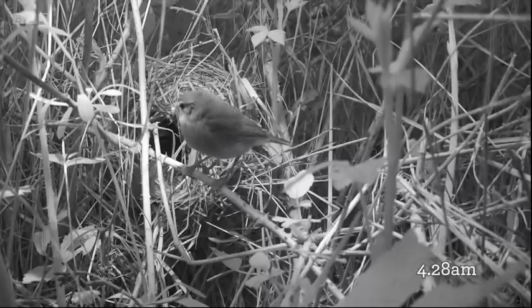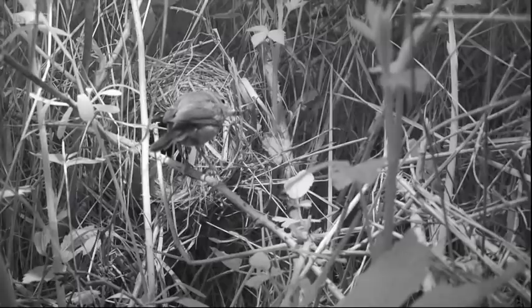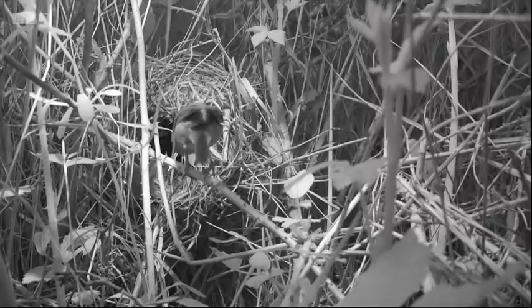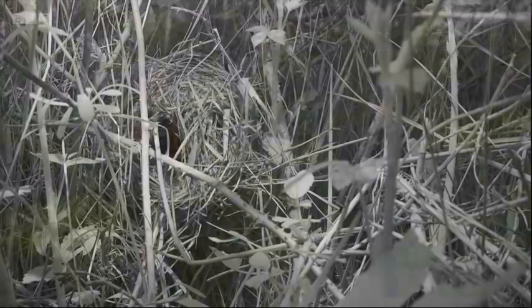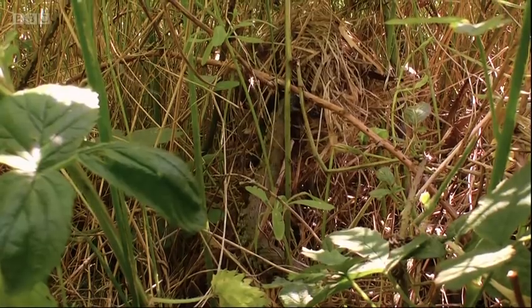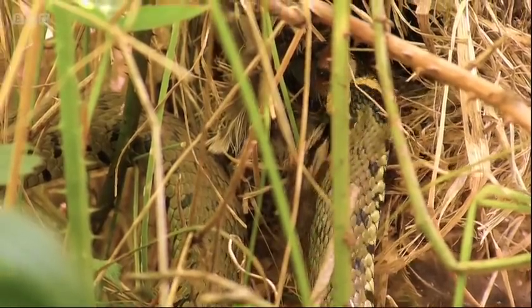The adult bird came back, carrying a caterpillar, first meal of the day, and was no doubt disappointed to find that the chicks had gone. It doesn't waste the food, eats it itself, of course, and then it collects just a little souvenir of its first breeding attempt this year. But that wasn't the only predator that visited the nest, because today we were watching that chiffchaff's nest. Remember, all of the young have gone, of course, and this appeared, a grass snake sniffing around.